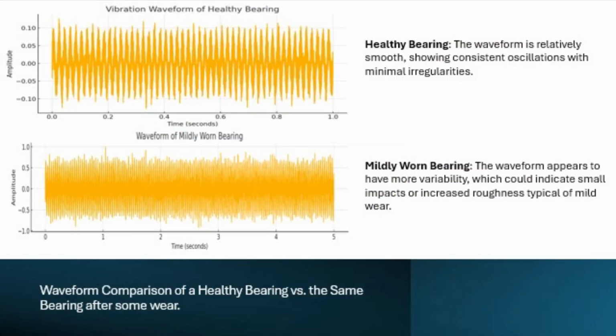In the healthy bearing, the waveform top chart is relatively smooth, showing consistent oscillations with minimal irregularities. While in the mildly worn bearing, the waveform appears to have more variability, which could indicate small impacts or increased roughness typical of mild wear.